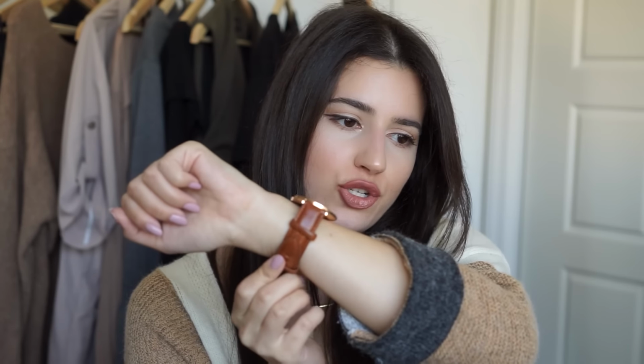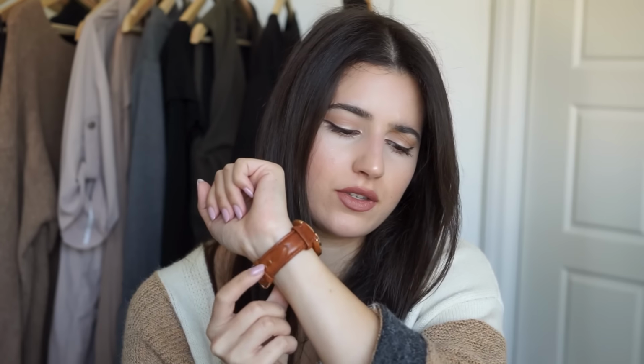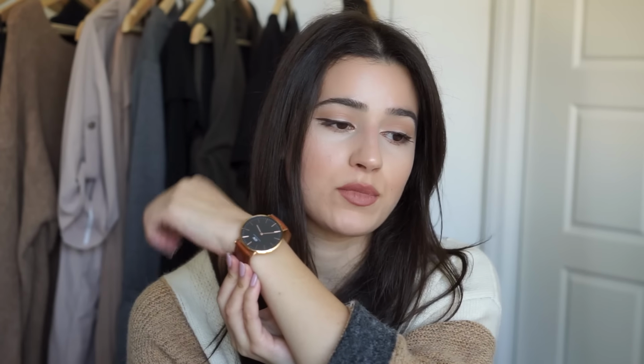For fashion favorites this month, I have this watch, and this is just my Daniel Wellington classic black watch with this color strap. It's a pretty cognac color as well. Very similar to my iPad case now that I look at it, and I've always loved this company. I think that their designs are so beautiful and so minimal and so sleek, and I just love the black face. All of their black face watches are beautiful, but I got this one and I'm so happy I did.